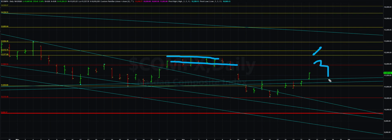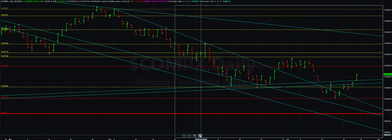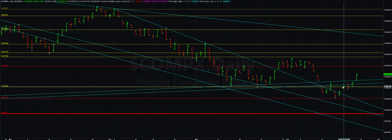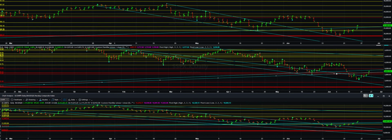But if not, if we get rejected, that's not good. Okay, so that's the QQQ. The QQQs. That's what we trade when we want to trade for or against, long or short, the NASDAQ. We trade the QQQs, the ETF that tracks the NASDAQ, more specifically, the NASDAQ 100.